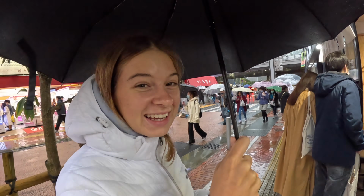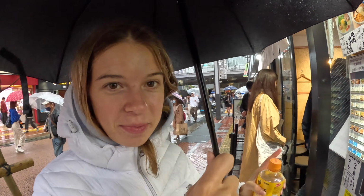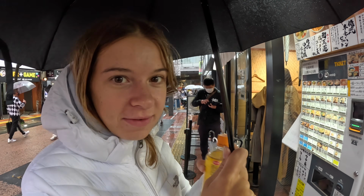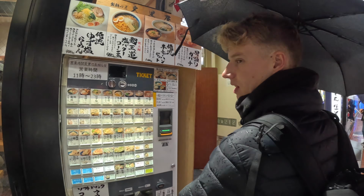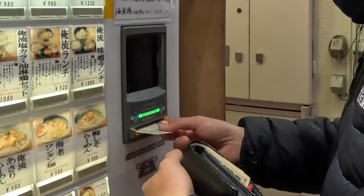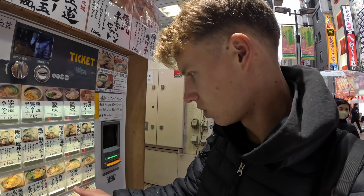What have we just found? There's these little vending machines, and I think basically you press it and you pay, and then you go inside the restaurant and you figure out, and they give you your food. Like, it's just ready. Should we try it? Let's give it a go. Should we insert money and see? Shrimp, wonton, ramen.